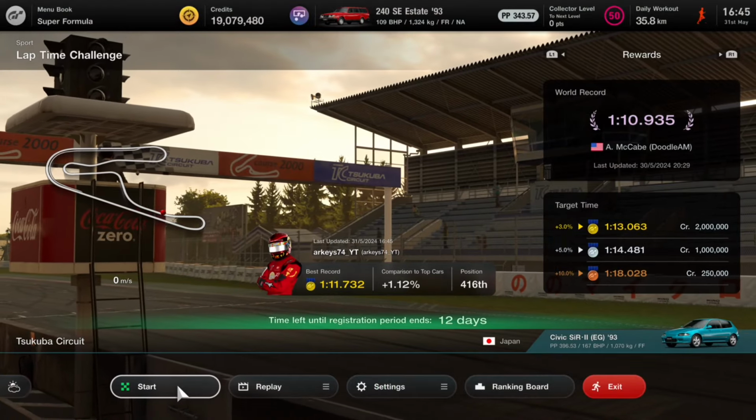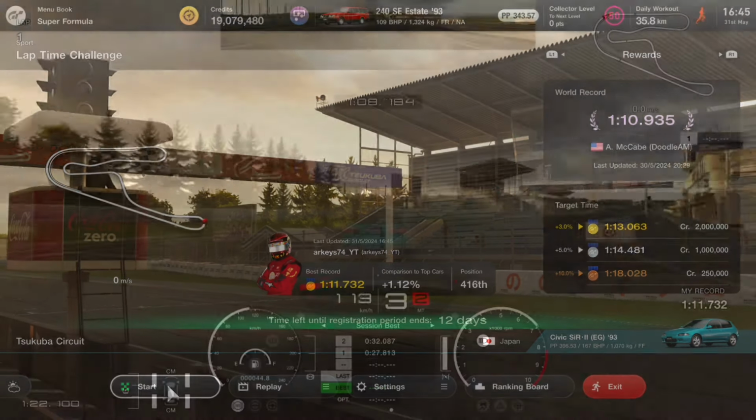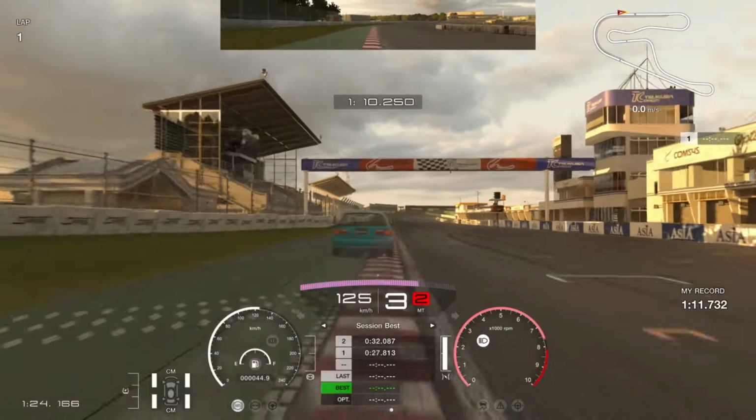So we are parking up once again after this 5-lap session. We've done 23 minutes and we are about to do our final run of the video.